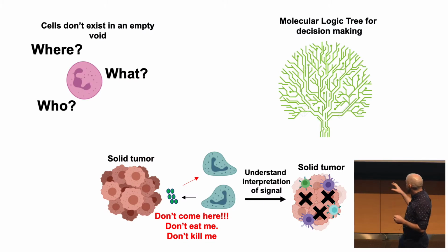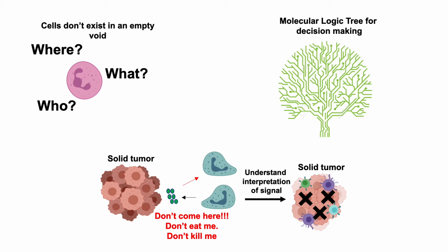And if we can actually define the genes and the mechanisms, we essentially can create a blueprint of how the cell is making decisions about a particular pathogen, cancer, in a defined context. So if we can basically create this blueprint, we can develop new tools. And I am specifically focusing on signals that say, don't come here, don't eat me. And I want to leave you with one quick example.